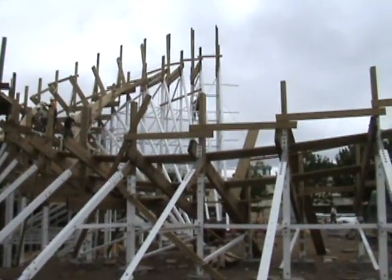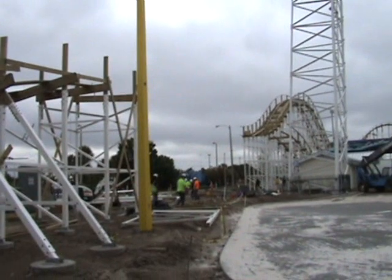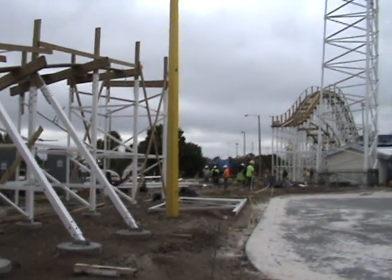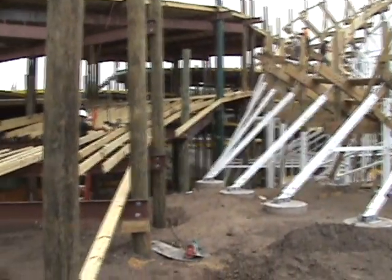And as you can see, it's not much. They've got going from here to there, and they would pretty much have all the track work completed, so it probably won't be too long. And that pretty much wraps up our tour here of the ever-expanding Fun Spot.